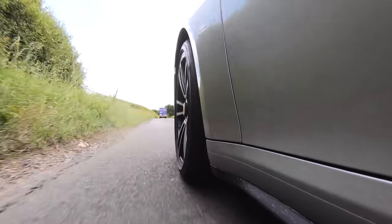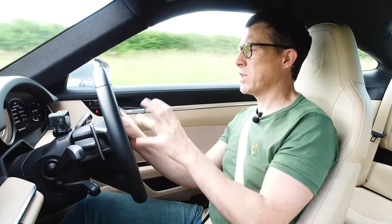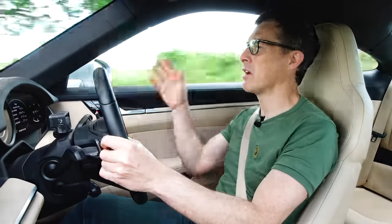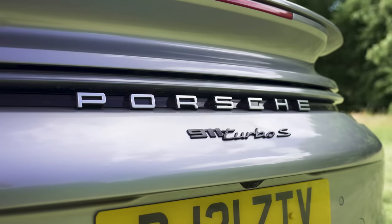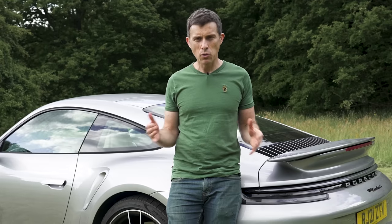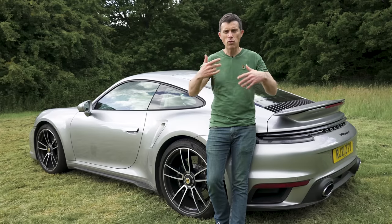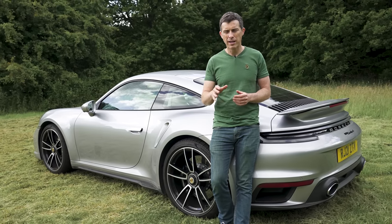I've got to give a special mention to the brakes. Carbon ceramics can sometimes seem a bit grabby, but these aren't. And on track, oh my God, you can pound this thing lap after lap after lap, and the brakes just stay solid. So the 992 generation of 911 is the most fun Turbo that Porsche has ever built. It's also the quickest. And I'm going to launch from 0-60, but before we do that, let's run through the 0-60 times I've achieved in all my other daily drivers.